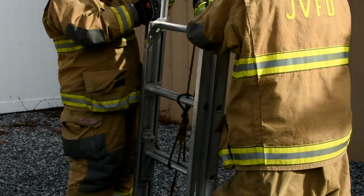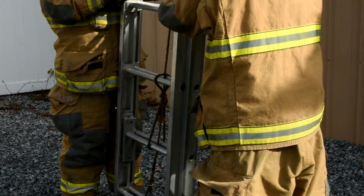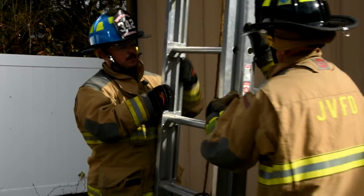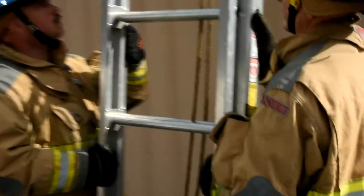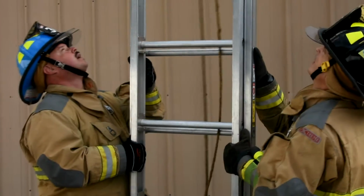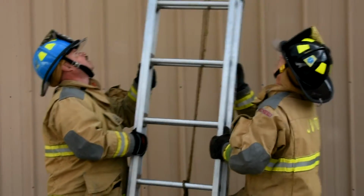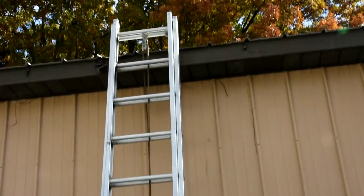So these gentlemen, what they can do is they can either carry the ladder from each side, grabbing a beam. Grab the beams. Okay. Ready? All right, we're closer to the building now. We'll lay it against the roof line, okay?